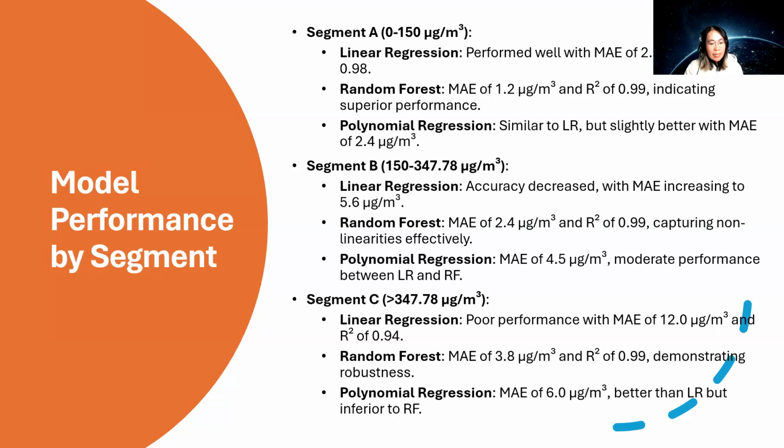And when it comes to the high concentration range of segment C, the linear regression struggles significantly with an MAE of 12 and an R-squared of 0.94, indicating a poor fit for high concentration levels. And the random forest remains robust with an MAE of 3.8 and an R-squared of 0.99, showing that it can handle complex and high variance data effectively.